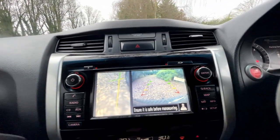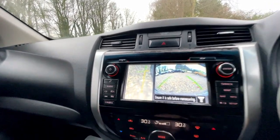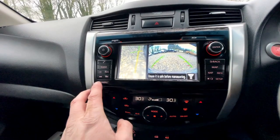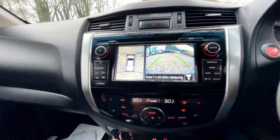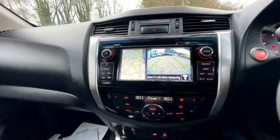But once you've pressed that, like parking up, what you can do is go into drive, and then obviously we're into first rather, and you get your forward facing view as well, and you can do that at any point. So if you're in first or whatever and you want to go against the wall, you can click on camera and it will give you your forward facing view, so that's quite good.